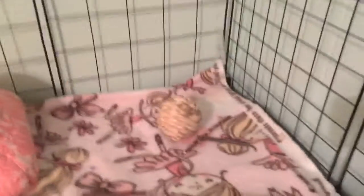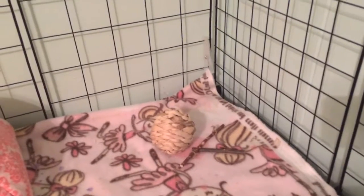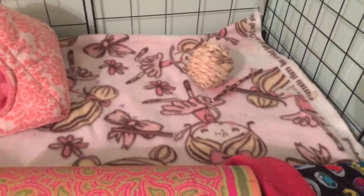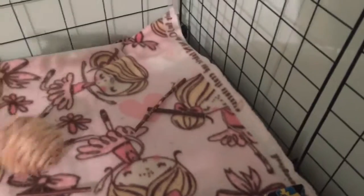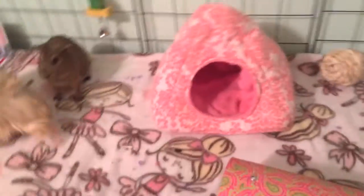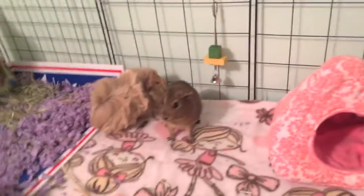And this is what I call their willow corner, because at the end of the day, when I wake up, all their willow seems to be in this area anyway. And they like to roll it around like this and pick up the sticks, I guess, because they're always in different spots when I check. And then I have their little teepee. So those are pretty much my updates.